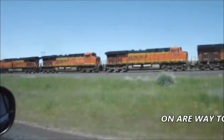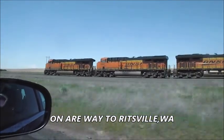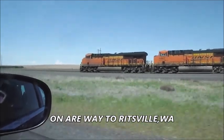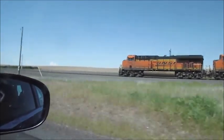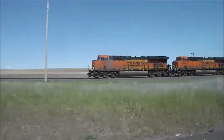Now we saw this train from the freeway and we're chasing it to Ritzville. Chasing the intermodal westbounder.